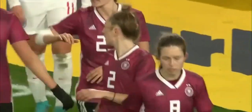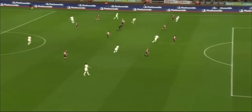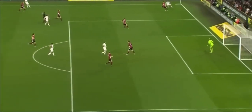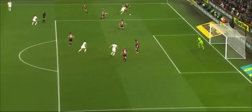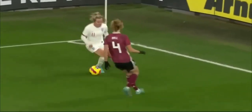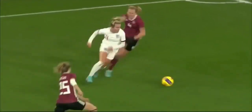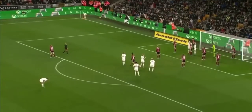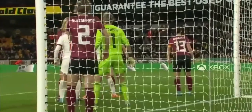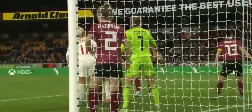Honestly, there's not many players in world football that can do that with that ability. As I've said before, the next step for her is even better execution. Goes around Rao, Kleinherne comes across. I'm just looking at her here and wondering, when is she going to get her head up? Putting balls into areas, but not looking. So England benefiting from a burst from Hemp there, and they have a corner.